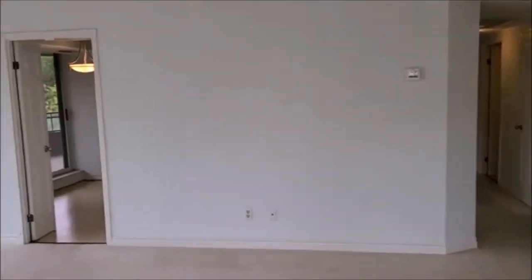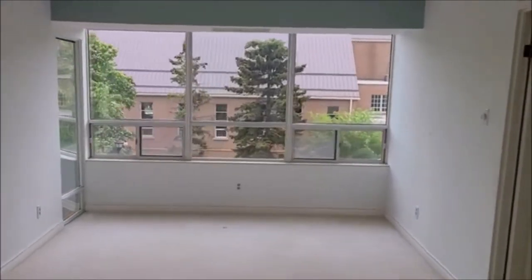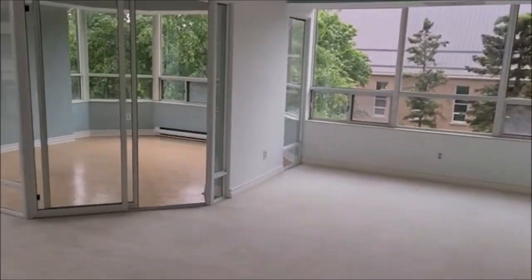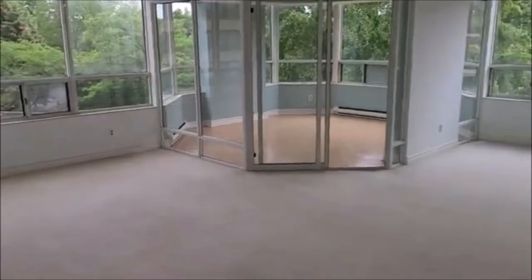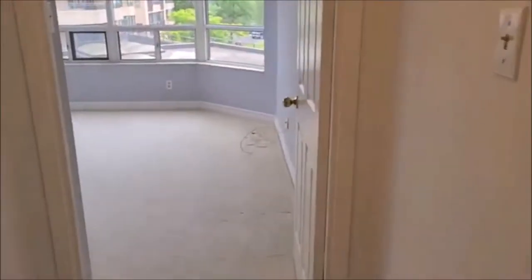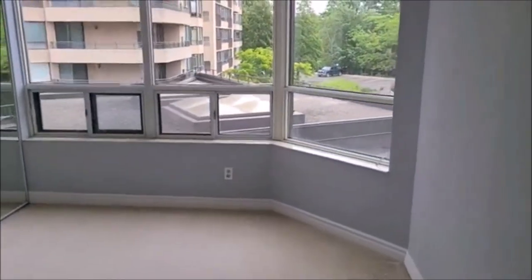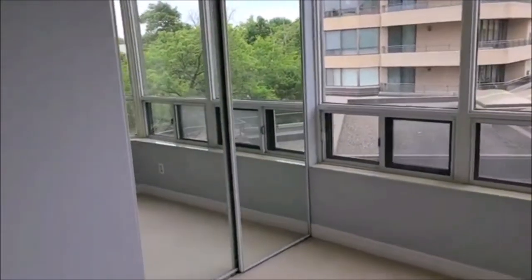The unit does have great space. So here we're looking at dining, living area. So some great square footage. Here we pick up second bedroom. So there's two bedrooms here. Again, nice size.